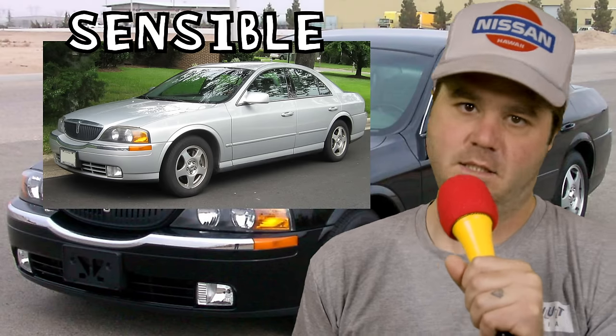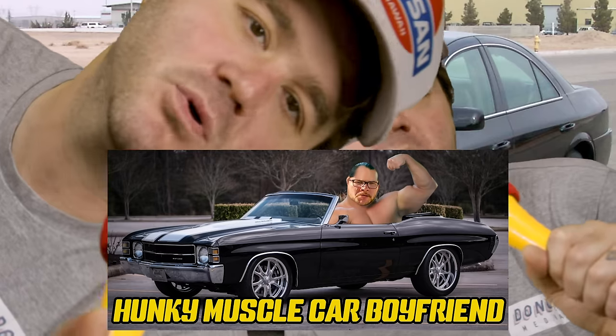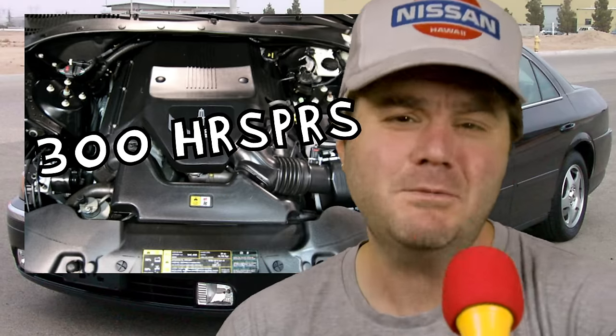This car is a lot like Nolan. Okay, hear me out. It's sensible. It's responsible. It's something that your parents can trust, but don't be fooled. Because just like Nolan, underneath, it's a hunky muscle car boyfriend. Behind its understated exterior lives an absolutely ravenous secret, a 3.9-liter V8 that pumps out about 300 horsepower. If you want a manual, you can get one, but only with the 240 horsepower V6. But that is a decent amount of power.